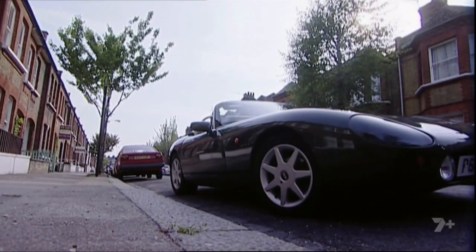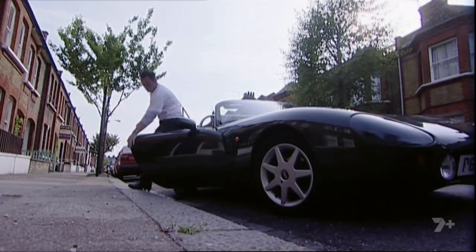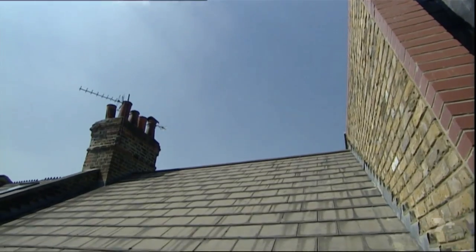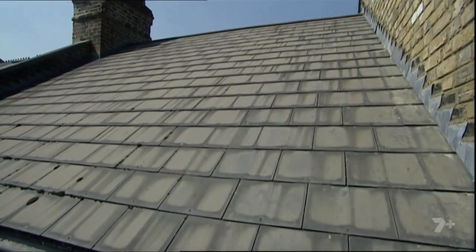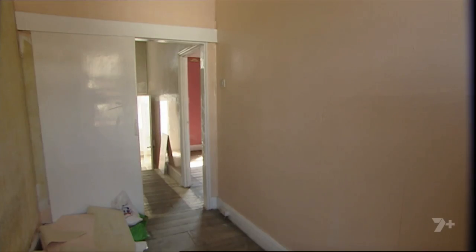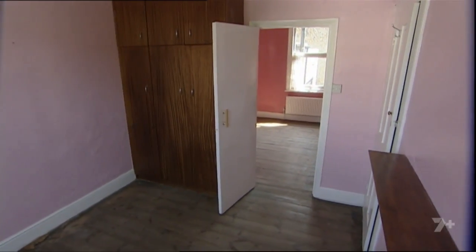Although it's set in a quiet residential street, Jonathan's got big plans to make his property stand out. I know the area, and I know what I want, and the appeal is that it's appealing to me. So if I like it, then I'm hoping that other people might do too. In 12 weeks, Jonathan intends to convert the loft into a brand new bedroom and bathroom, knock through the main walls, and build a glass brick wall to create his idea of a state-of-the-art renovation.